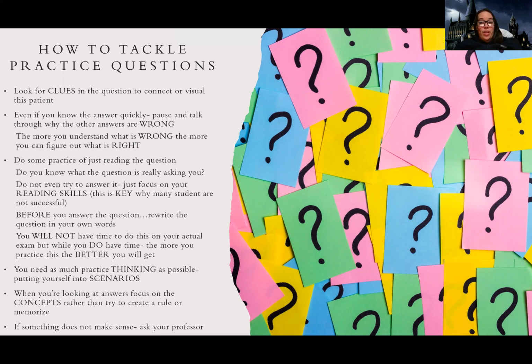The more you practice reading questions and knowing what situations are going to come up, becoming familiar with unfamiliar words, especially if English is not your first language, the better off you'll be. So you need to practice as much thinking as possible and as much putting yourself in scenarios as possible. When you're looking at answers, focus on concepts rather than trying to create a rule or memorize.